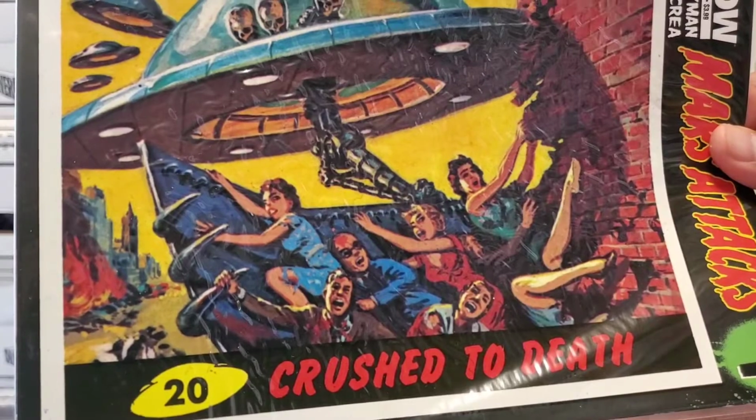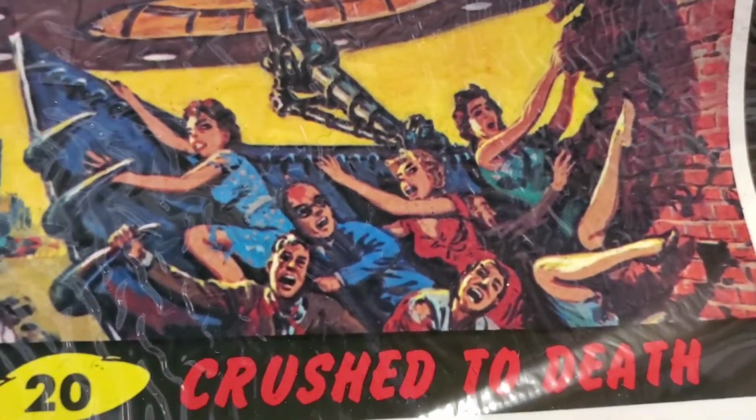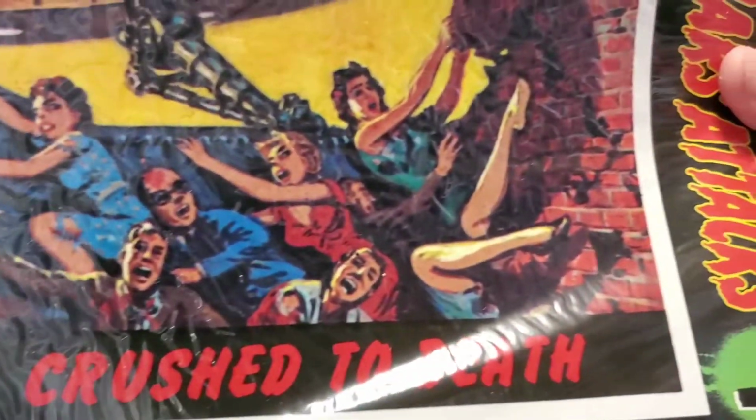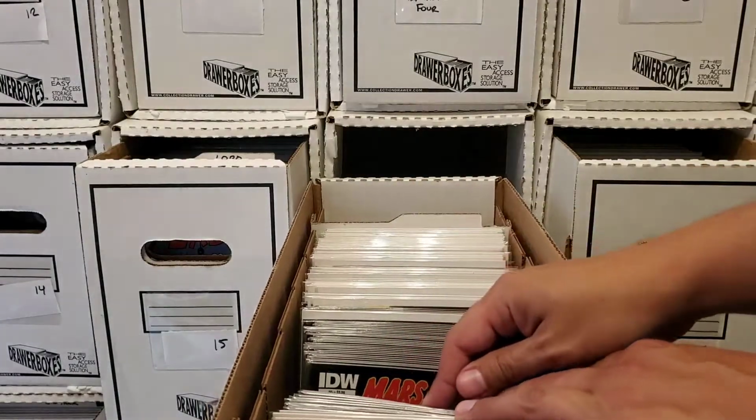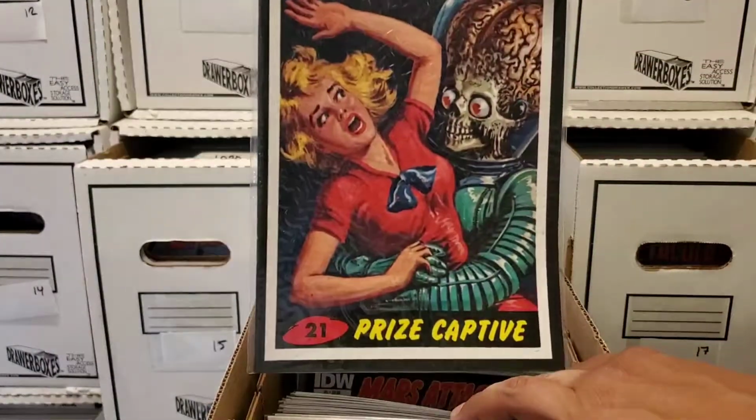Crushed to Death. Yeah, they're tearing down this wall. Looks like they got a giant scoop. They're going to smash them against the wall because these little guys were evil as all get out. This is my favorite one here.